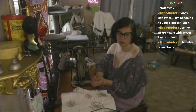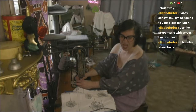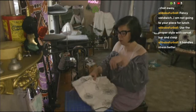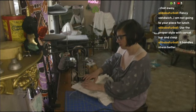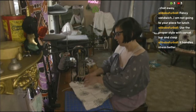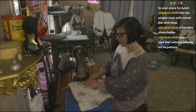Use the proper style with the corset bar and clasp. Okay, it handles stress better. That sounds like a much better idea, because the original, I think they said they just pinned it closed, and I don't think I like that idea. Corset bar and clasp. I have hooks and bars. We can hand sew those. Good deal. Maybe we'll practice that fancy way, how you can sew the hook section and then stick it through the fabric so it's all hidden away in there.